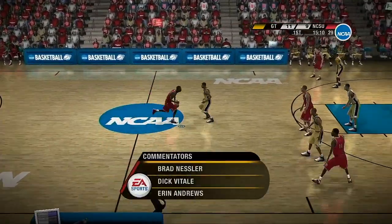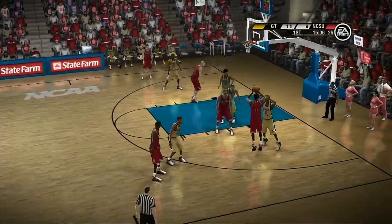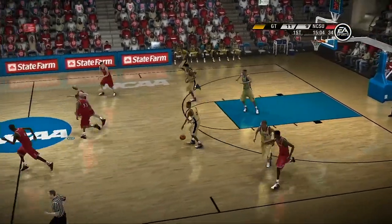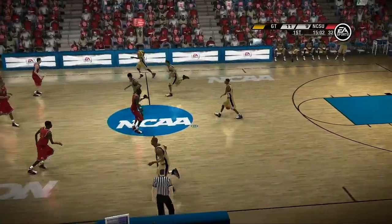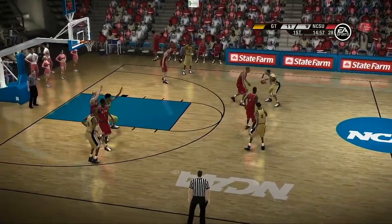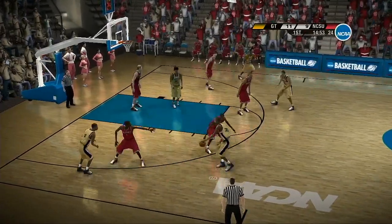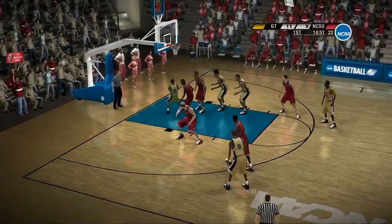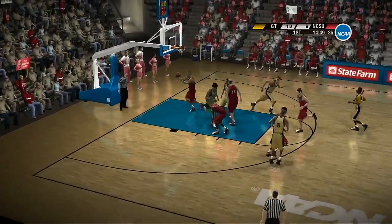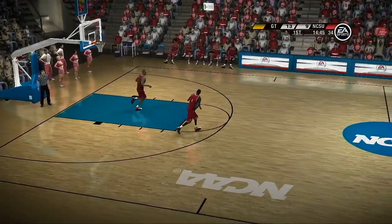Nice to have you along with us tonight. Dick Vitale and Aaron Andrews alongside. I'm Brad Nessler. We got a good one going. He rejects it. What an unbelievable play, rotating over. Showing maturity by waiting for the O to regroup. Looking for the foul. Georgia Tech is showing a bit of a run here. Things are going their way right now.